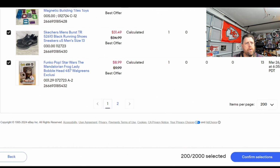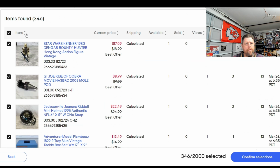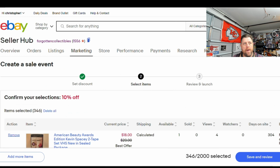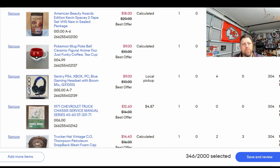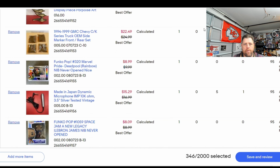Yeah. Okay, so page two, going to select all those items. So now we have a total of 346 items selected. That's all the items in my store that fit in those parameters, right? Okay, so we're going to confirm those selections. And now it's going to give you one more time, are you sure you want to do this, right? Basically, go back and verify. If you need to remove any single items, you can do it right here, okay? So I already know it's all good. So we'll save and review.